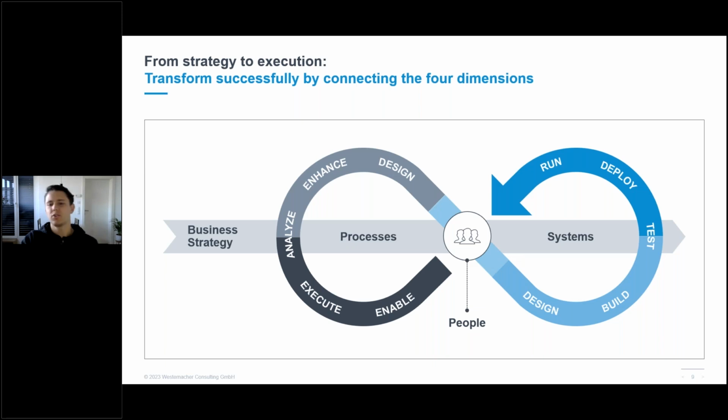And you see it's an iterative loop, because also here at Westernacher, we are strongly convinced that an S/4 migration is not a one-time act that we sign off after go live. According to us, the fun, again, starts when it's implemented, because S/4HANA provides you so many capabilities to unleash the full potential of your company.